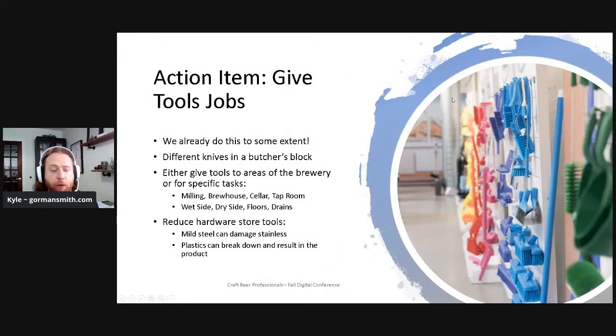I have a couple of little pieces of homework that you can apply in your brewery really quickly. We want to give tools specific jobs, and we already do this to some extent in our home kitchen. We have different knives and a butcher's block. We have a bread knife, steak knives, and a chef's knife. Those tools have specific jobs and we don't change them up.